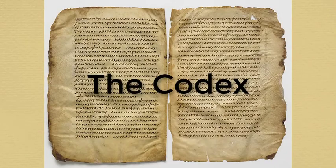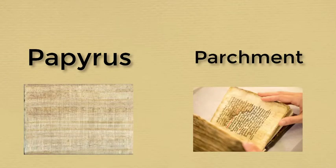A codex is the ancient form of what we think about as a book. No one is exactly sure how the codex came about. There were numerous precursors. Ancient wax tablets were bound together, and papyrus rolls were sometimes folded in an accordion-style book format. Two formats were popular for creating scrolls and codex: papyrus and parchment.